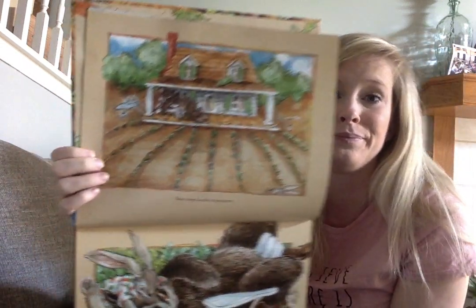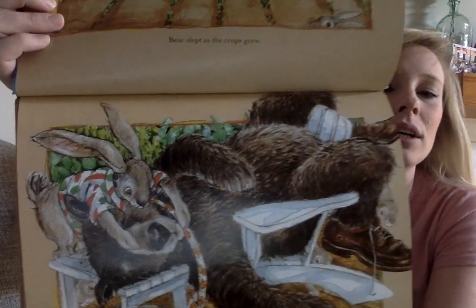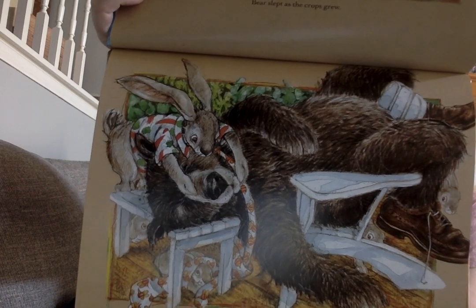Bear slept as the crops grew. So he slept the whole time they were growing. But once they were ready, Hare said, Time for you to go. Get up. So when he asked him tops or bottoms, he was asking, when it's harvest time, what do you want to pick? Do you want to pick the top of the plant or the bottoms? Bear didn't really seem like he cared, but he chose tops. So Hare said, it's time to go. It's time to harvest.